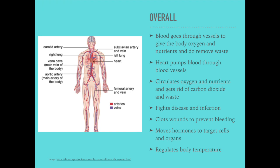The functions of blood and circulation are that it circulates oxygen and removes carbon dioxide, provides cells with nutrients, removes the waste products of metabolism to the excretory organs for disposal, protects the body against disease and infection, clotting stops bleeding after injury, transports hormones to target cells and organs, and helps regulate body temperature.